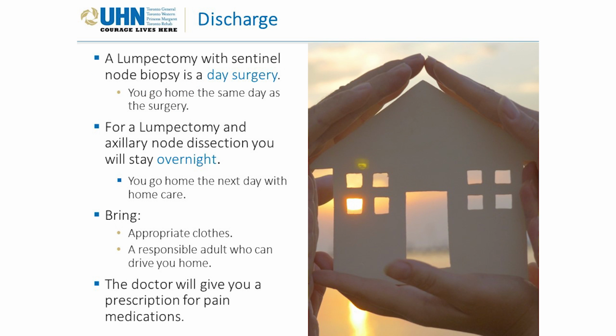Discharge. A lumpectomy with sentinel node biopsy is a day surgery. You go home the same day as the surgery. For a lumpectomy and axillary node dissection, you will stay overnight. You go home the next day with home care. Bring appropriate clothes. Bring a responsible adult who can drive you home.